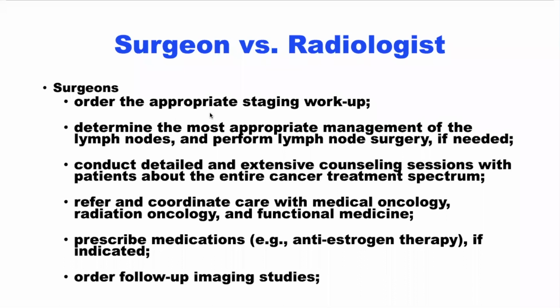performing cryoablation is more than just treating a tumor. It's treating the entire patient and making sure the patient is worked up properly and has appropriate follow-up. And so those activities are routine activities for surgeons, not so much for radiologists, unless a radiologist is working with a surgeon or another provider who accepts responsibility for those activities.